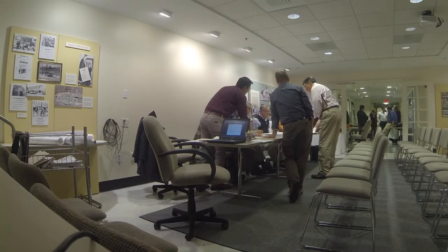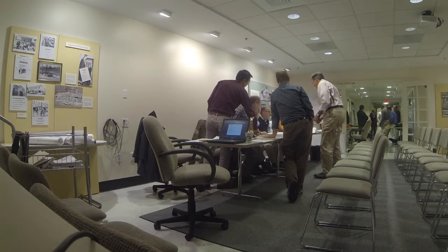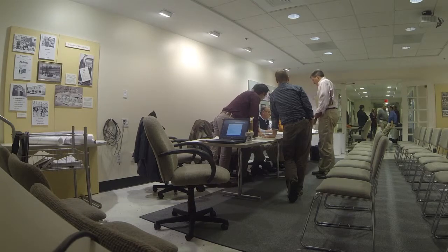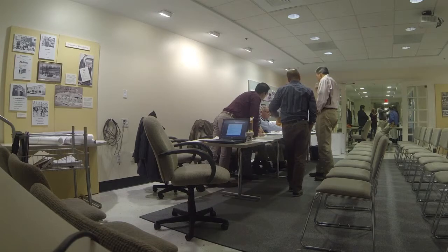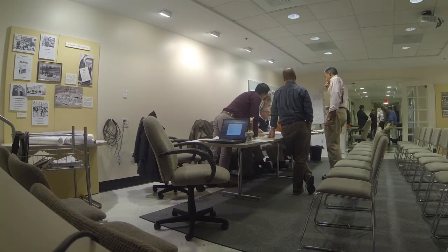What color is the new plan? The proposed is the blue. It's overlapped 3 plans. So this blue line gets the footprint right here. That's what I couldn't see from over there.